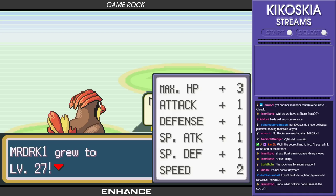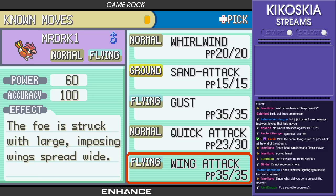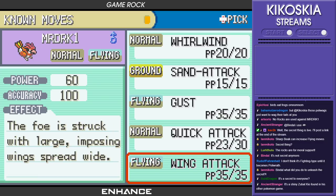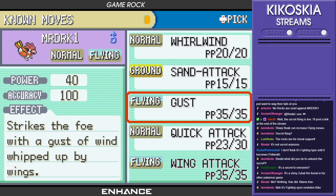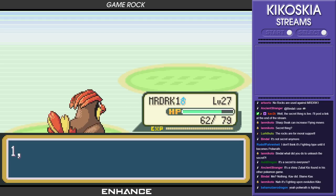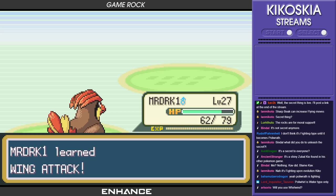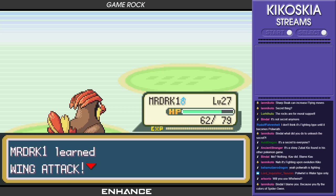Is it not a fighting type right now? I thought it was. It does no fighting moves, certainly. Wing Attack! Ooh! We want this. This is a 60 power flying move, as opposed to a 40 power flying move. When faced with these two options, I think we should get rid of Gust. I may use Whirlwind at some point. But I definitely won't use Gust and Wing Attack.